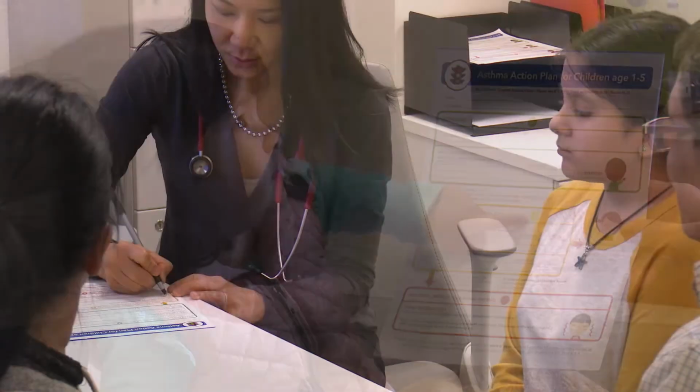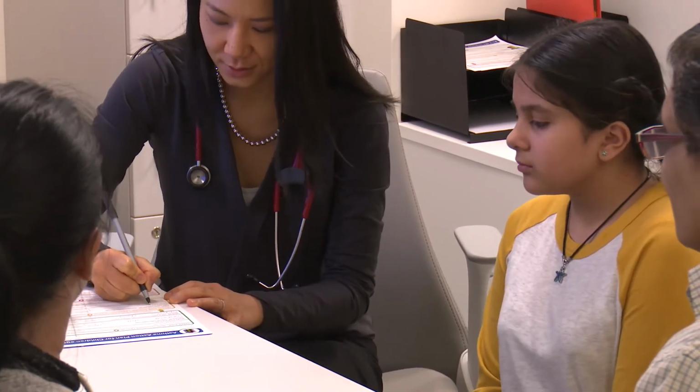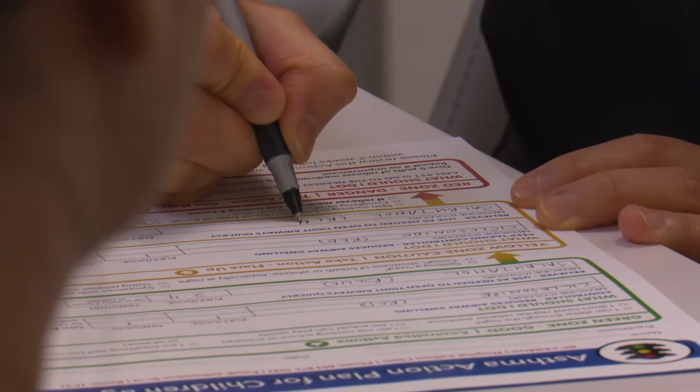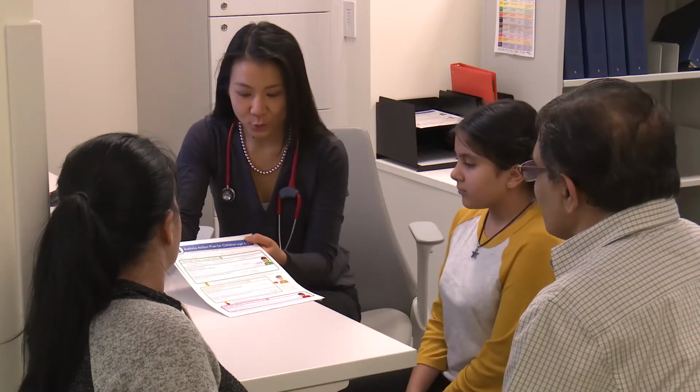Your healthcare provider will write an asthma action plan for your child. It's a tool to help control your child's asthma. It also explains when to get help. So, when she's doing well.